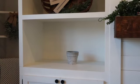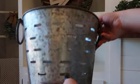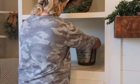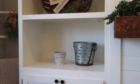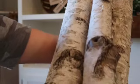Now for the bottom left hand side, I have that planter there, and then I have this galvanized bucket. I've had these for a while. I believe the bucket came from Hobby Lobby. I'm not sure where the planter came from. I actually believe some greenery came in it before.